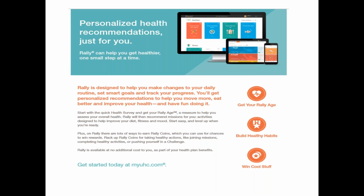Rally is still available to all members of UHC. This is that turnkey wellness benefit that's online. It keeps people engaged by giving you your Rally age by asking questions about your daily life habits. If you smoke, if you drink, do you exercise regularly? Are you getting out and socializing with friends and family? Questions of that nature, and then it spits out your Rally age, which more times than not is higher than what your actual age is.